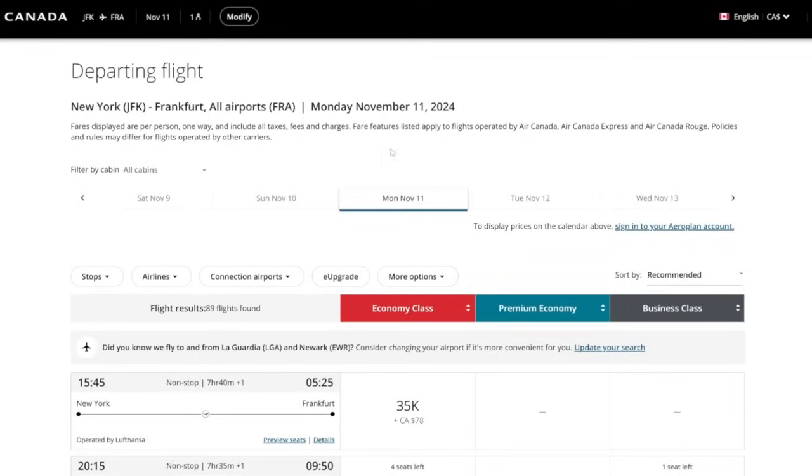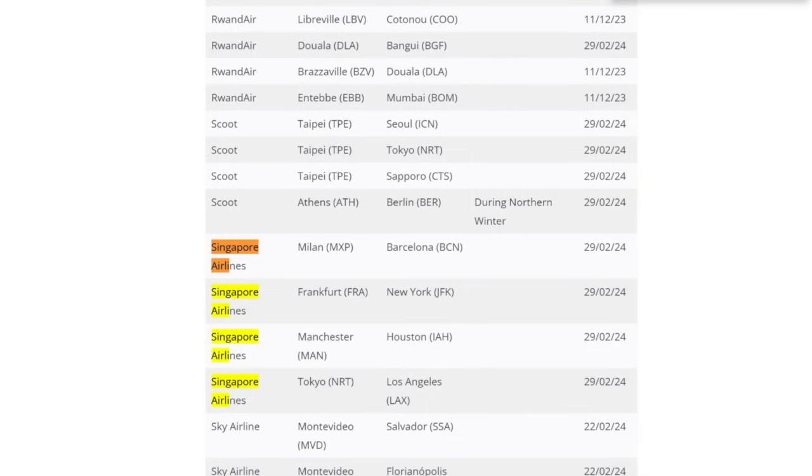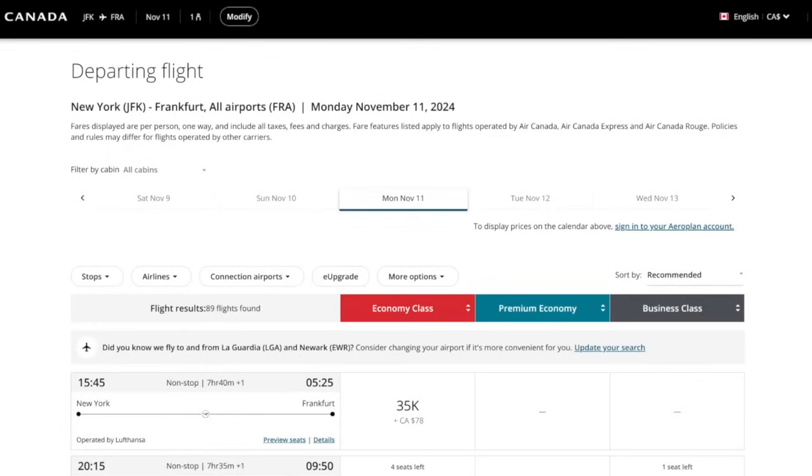There's other routes where this is available as well. I like this article by Australian Frequent Flyer that lists out all of the different Fifth Freedom flights in the world, and with Singapore Airlines, you could do this between Frankfurt and JFK, Manchester and Houston, Tokyo and Los Angeles, or if you wanted to do a short hop in Europe, they also have this fun route between Milan and Barcelona as well. And the process would be exactly the same, where you would compare the price from Singapore Airlines and then see if it's available on Air Canada for cheaper as well.